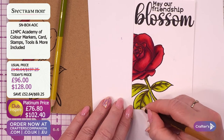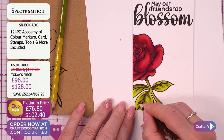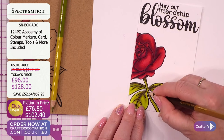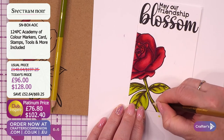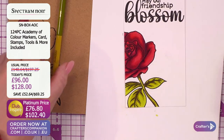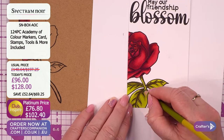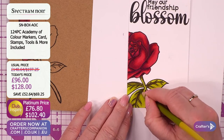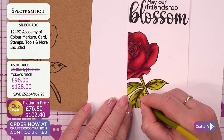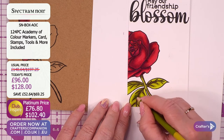Great. And then all I'm doing is just adding that touch of brown. And you can see I'm not putting too much. I just want to get that definition and really make our stem pop. And it will go in tune with our actual rose. And then all I'm going to do is take my green pencil and we're just going to blend that in. Because by doing that, we're making that brown a little bit greener. And we're just blending it into our colours so we don't get any harsh lines.